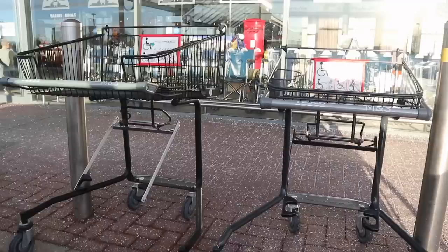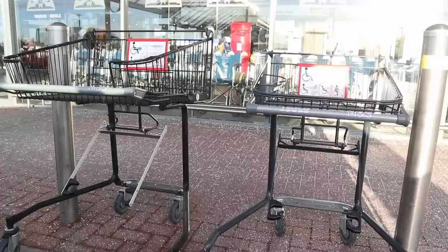The wheelbase is just as wide, yeah. But I'm gonna go for the small one. We're only doing a small shop. Yeah, so it looks like there's these hooks here that I need to hook on to my foot plates, I'm guessing.